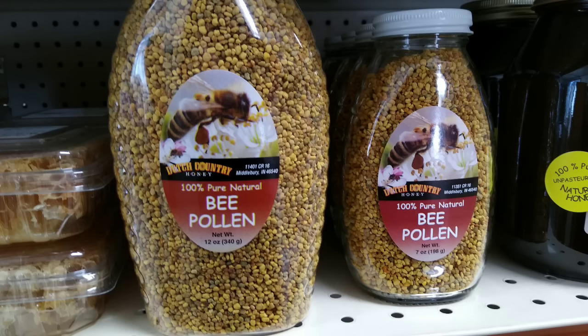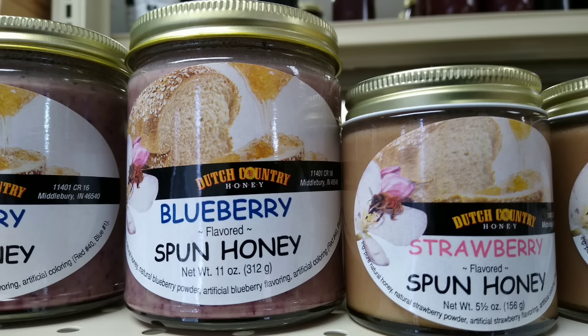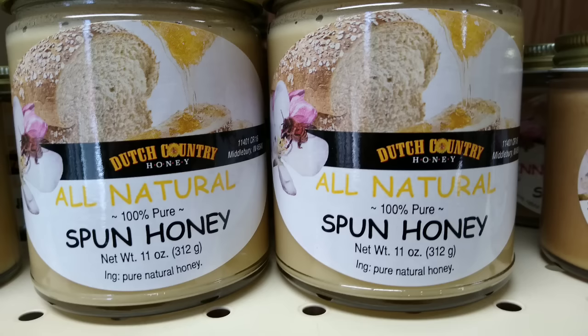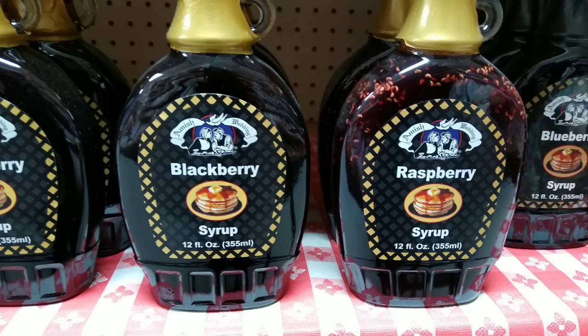Middlebury is very close to Shipshewana, so if you make the trip to Shipshewana, you may want to head to Middlebury as well. Now we're learning about bee pollen here at our house. We didn't know there were so many uses for this, and I also didn't know that they had so many flavors of honey. Here you can see there's a blueberry and a strawberry spun honey, as well as a raspberry and a real pecan spun honey. These are all things that we are actually learning about thanks to this store. I really didn't know a lot until I went in there.